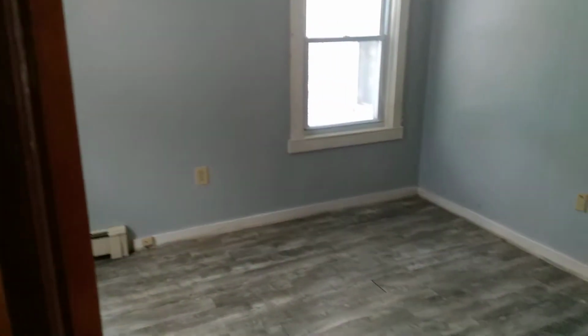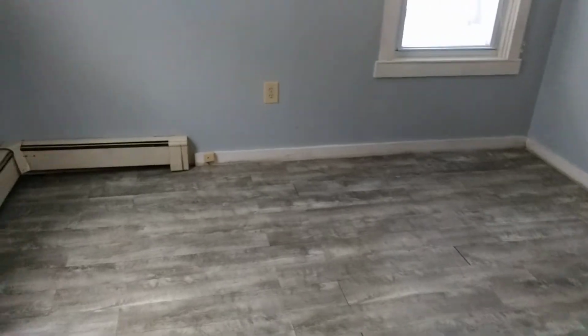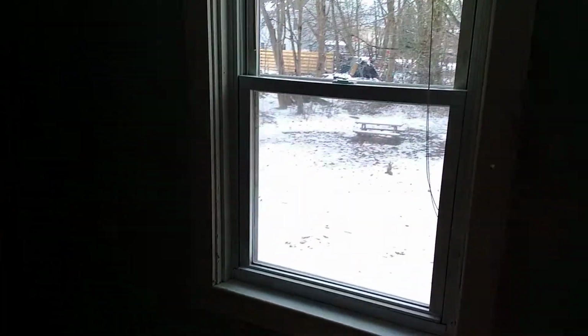Moving on to the bedroom itself. Here we have the panel floors. Another view of the backyard here. And then there is the closet here. A sliding door closet. We have the shelf and coat rack up there.